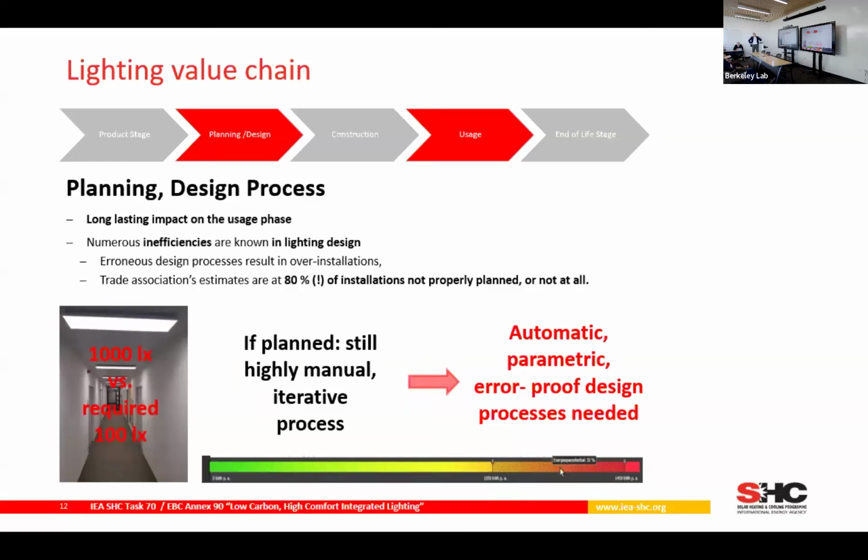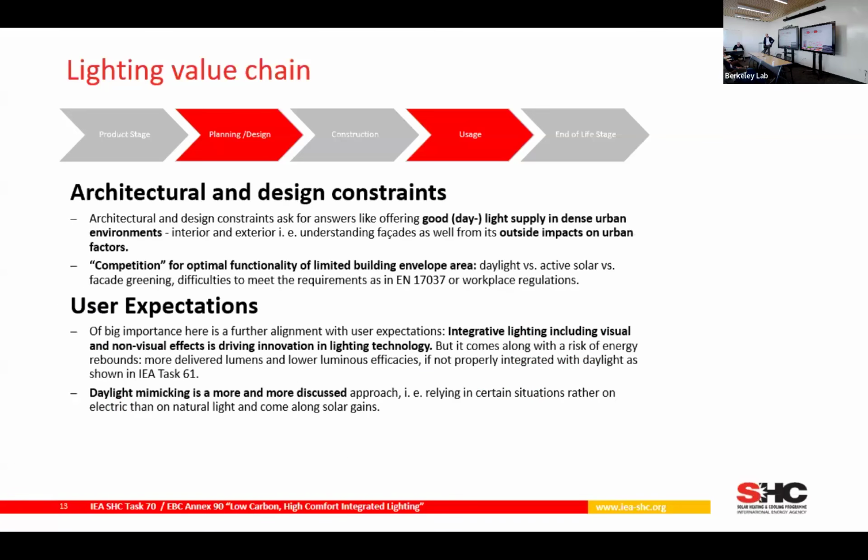There are some first approaches which try to make design tools more intuitive, more automatic. This is, for instance, taken from a lighting design software where the design you are doing is energetically rated and put into a benchmark positioning against an optimized solution. So it already gives indications where a good solution can be in the future and where you can optimize your design. That is potentially going to be totally automatically driven in the future, making design processes better.